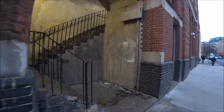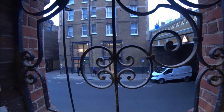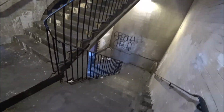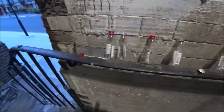Up these grimy stairs, up onto Rosebery Avenue. God, these are grimy. Lucky you ain't got smelly vision, because this pen and inks, I can tell you. Proper. Look at this place. I just noticed that there, look. I walked past that earlier, I missed it. All these little bottles of vodka. For the Smirnoff drinkers out there.